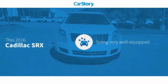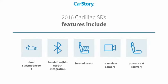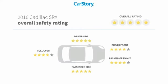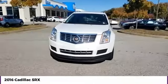Car Story research indicates this vehicle as being well equipped with popular features. Features also include heated seats, rear view camera, hands-free Bluetooth integration, dual sunroof. With these ratings, make a great choice today with the 2016 SRX.